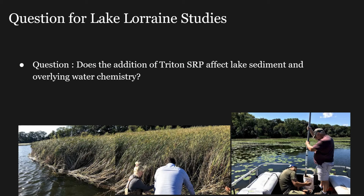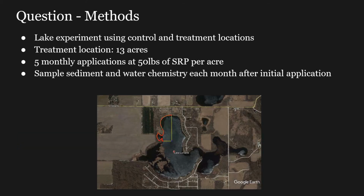The question considered for the study is: does the addition of Triton sludge reduction pellets affect lake sediment and overlying water chemistry? To address this question, we determined locations for our control and treatment areas. 13 acres were used for the treatment site, and sludge reduction pellets were applied over 5 months at 50 pounds an acre. The treatment locations are shown in the red and yellow perimeter on the map.